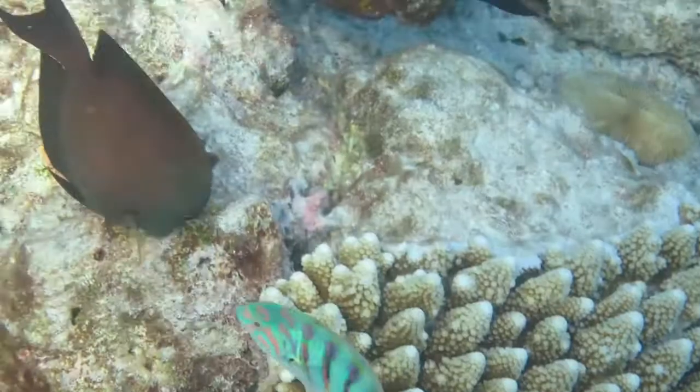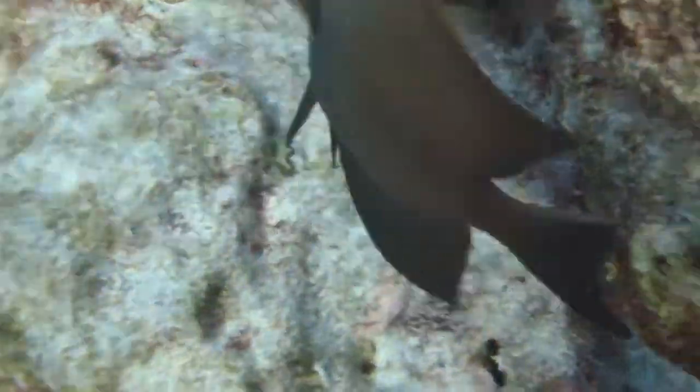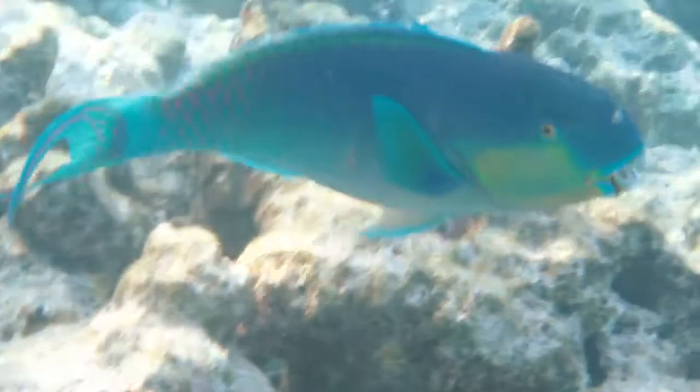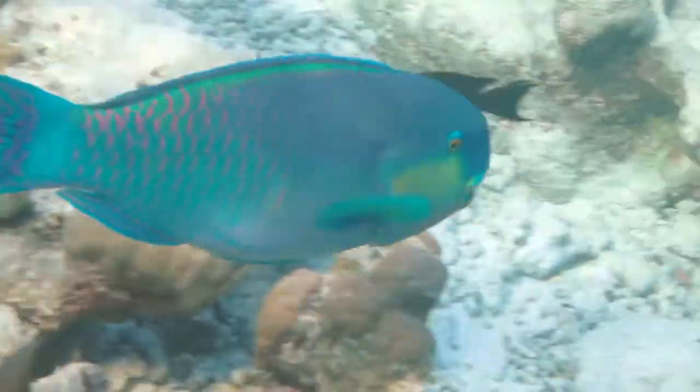Six-bar wrasse and a gold ring bristletooth surgeonfish. Most of the sea cucumbers were brown and black. This one was a bright red. Trumpetfish come in various colors, gray, yellow, and sometimes spotted like this one. This is a bridled parrotfish. It's the coloring that we see in most places around the world that we've been.